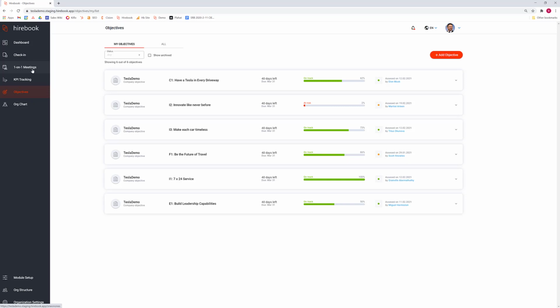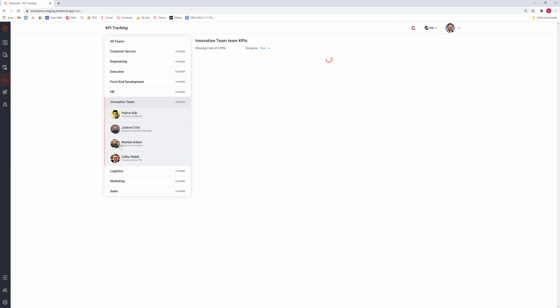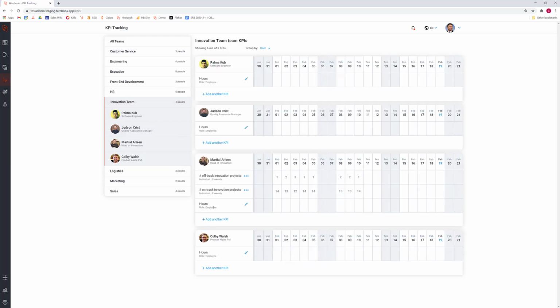And so we've added in KPI tracking. So now I can go into any part of the organization and assign and monitor activities down to the daily level. And this allows leaders to make sure that the actions they've agreed to in meetings are actually getting done. And as we have the next meeting, we can track to see what's happened to continually coach our teams going forward.